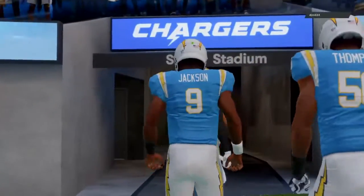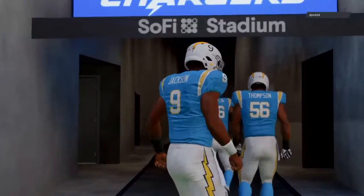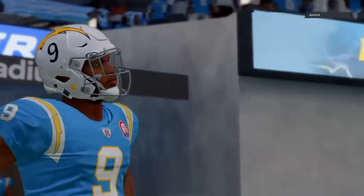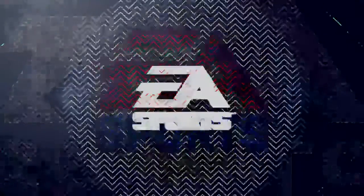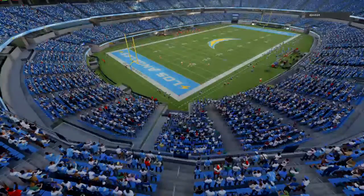So for Kansas City, it was a great all-around performance as they come out of this one with the victory. And they will return home next week to take on the Las Vegas Raiders. Meanwhile, for the Chargers, they will fall to 1-1. And they'll try to turn it around next week as they head to Atlanta for a matchup with the Falcons.